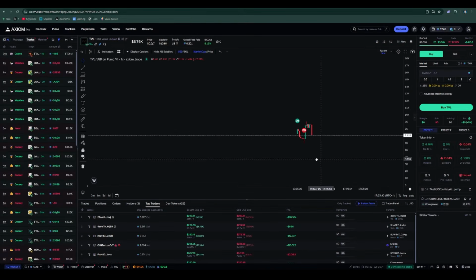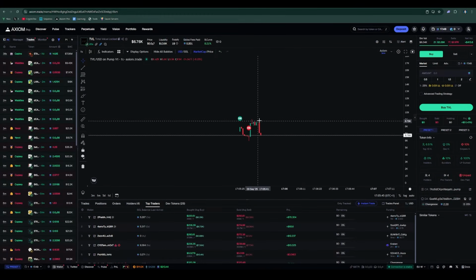I wait for the dev to sell. So as soon as the dev sells, I'll buy in and then I'll sell for a quick profit. So I'll show you a live example here.